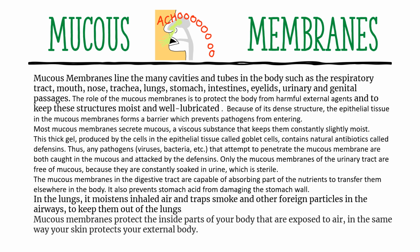This thick gel produced by the cells in the epithelial tissue called goblet cells contains natural antibiotics called defensins. Thus, any pathogens, virus, bacteria, etc., that attempt to penetrate the mucous membranes are both caught in the mucus and attacked by the defensins. Only the mucous membranes of the urinary tract are free of mucus because they are constantly soaked in urine, which is sterile.